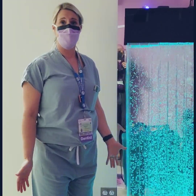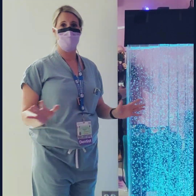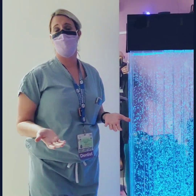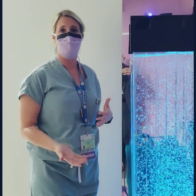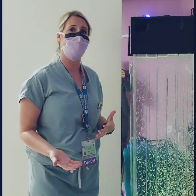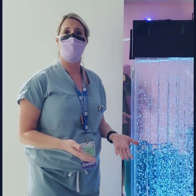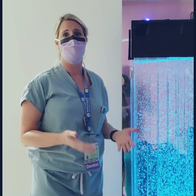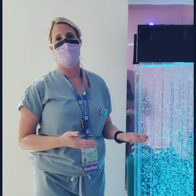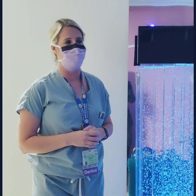Okay, so all of this equipment is actually used across the country in various occupational therapy rooms as an adjunct to therapy, but we've obviously applied it to our dental clinic to hopefully help our pediatric patients and our patients with developmental disabilities be able to tolerate dental treatment in the clinic as opposed to having to take them to the operating room where they would have to be treated under sedation.